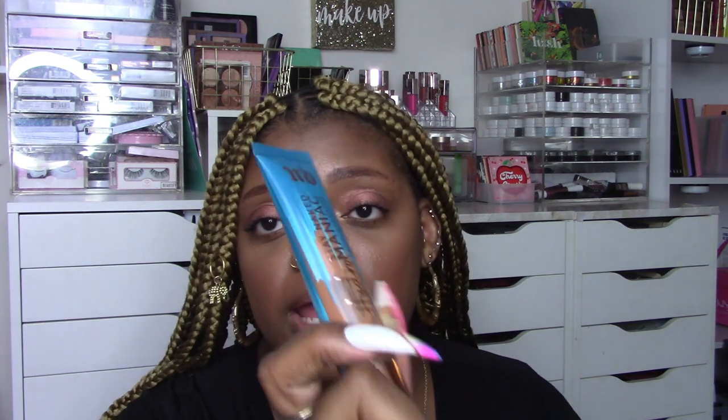In the Urban Decay, I am 70 dark. 24 hours, I didn't wear either one for 24 hours, I don't know, but they did last all day. I'm 70 dark in this, and I am shade 10, deep tan in the Huda. Very nice, very beautiful. And then finally, in the foundation category, this one actually is a foundation.